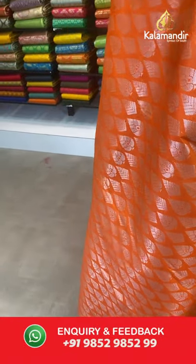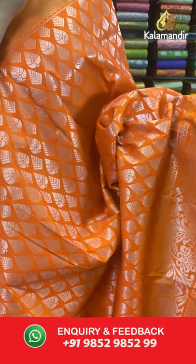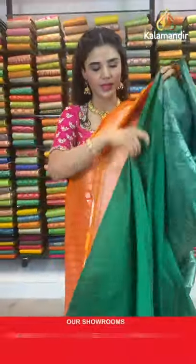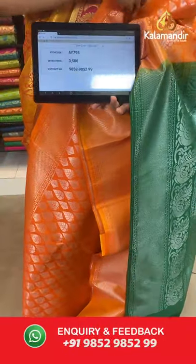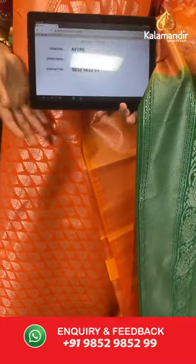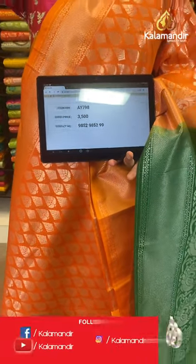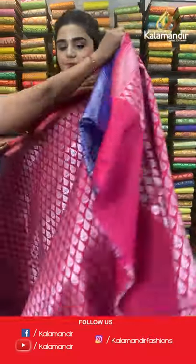Here we have an orange and green combination. The body is floral bouquet and we have a self zari border. With this comes a contrast rich pallu and a plain blouse. The item code for this saree is, please note down, AY798, and the offer price is 3500. Take a screenshot and send it to the WhatsApp number 9852-985299. On to the next pink saree.